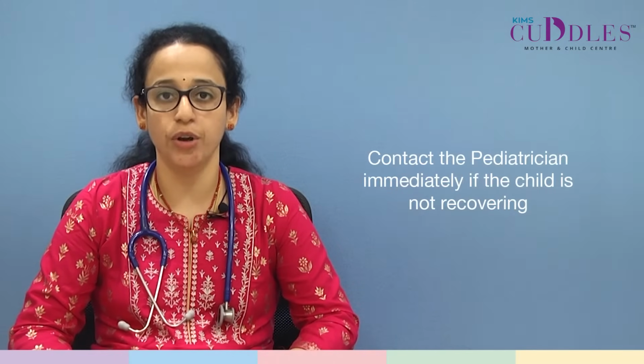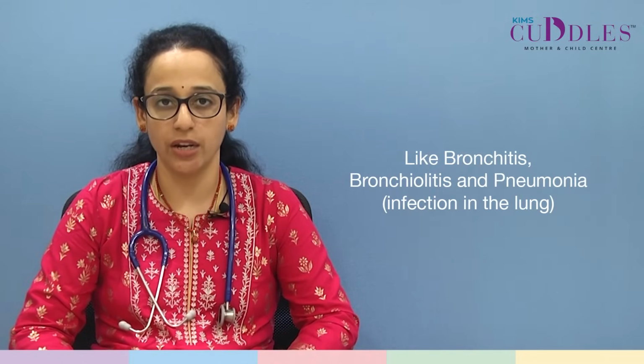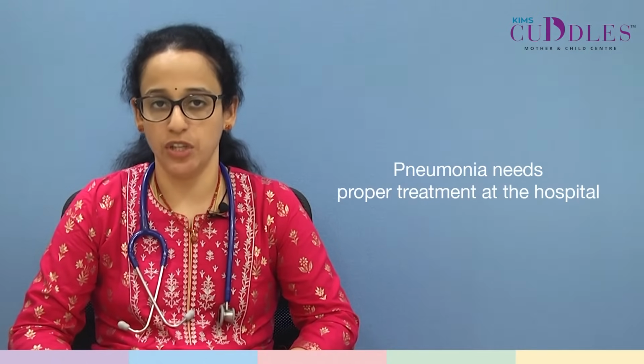If the child is not getting better, if the cough is becoming more and if the fever becomes high grade, then you should always contact your pediatrician at the earliest to rule out the more severe conditions like bronchitis, bronchiolitis and pneumonia, which is known as the infection in the lungs, which needs proper admission and treatment for the same.